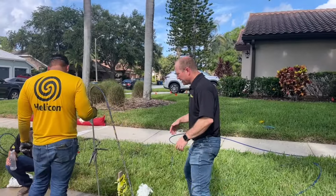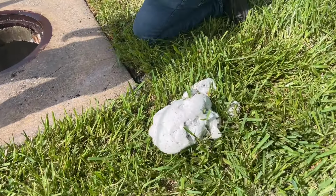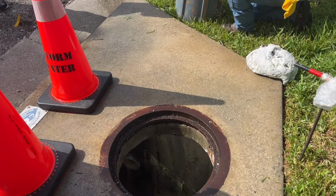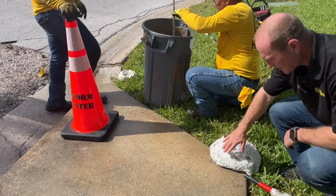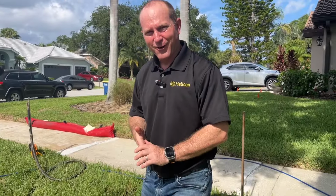The guys are continuing the process, pumping the material that's come up on the surface in the corner, and then down inside the culvert we continue to see the material force the water out, and again come up to the surface, sealing up all the cracks and crevices around this manhole.